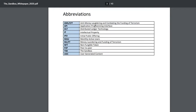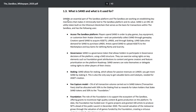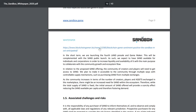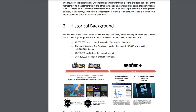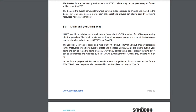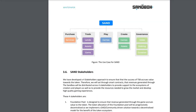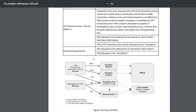Blah, blah, blah. Okay, all right. What is Sand? What is it used for? Blockchain games and NFTs. Let's go here. Sand is part of the Sandbox toolbox. It's an ERC20 token, with access to the platform, player spend, governance, staking, fee capture, foundation. What do we plan to do next? Historical background. I want to know, lands are blockchain-based virtual assets. Yes, yes, thank you. Purchase, trade, okay, the use case for Sand, yeah, we all get it, it's non-fungible token video game tokens, but the problem is, what makes you different than the incumbent?